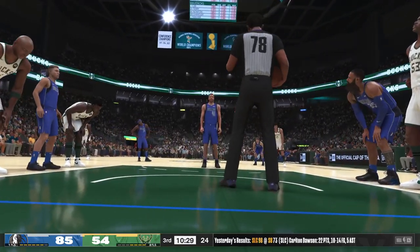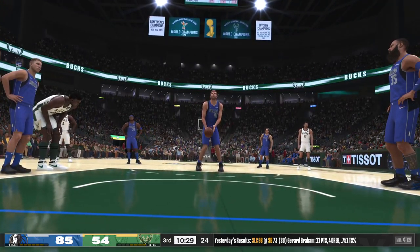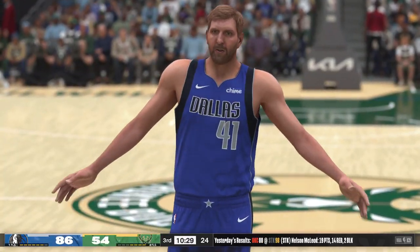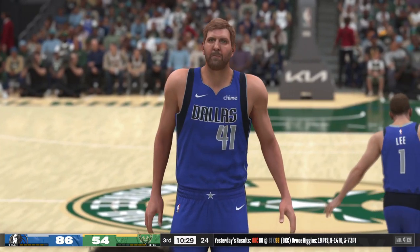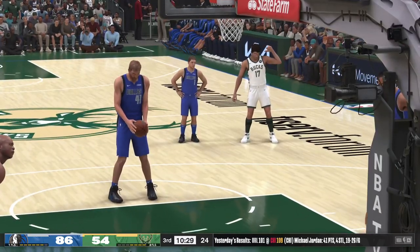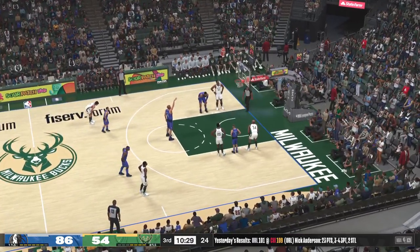Three shots. And that one falls for Nowitzki. I don't know how you couldn't admire the love and passion Nowitzki has for the game. This guy's a terrific teammate who just continues to get it done. Good on the second free throw.